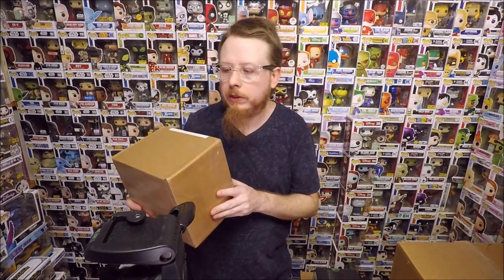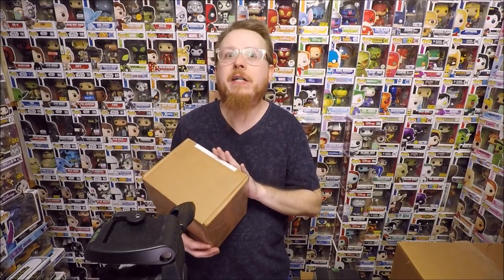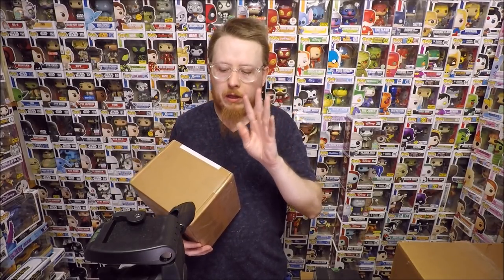Time to dig into these epic boxes. There's two epic boxes from the same person. It's a lot of 3 Funko Pops I bought from someone on Facebook. This is dated September 16th. So I ordered these almost 2 months ago and I paid $150 for 3 pops. So it's pretty epic.